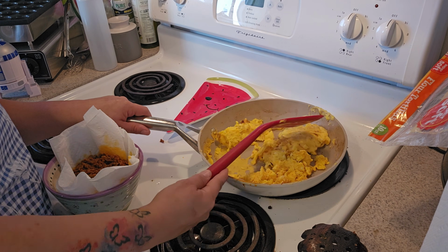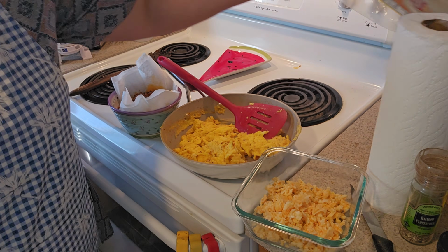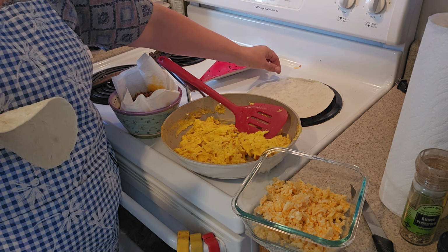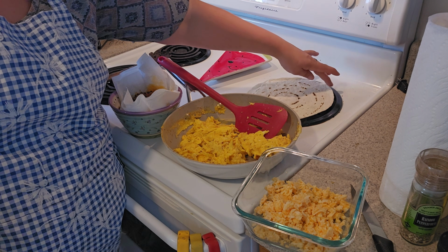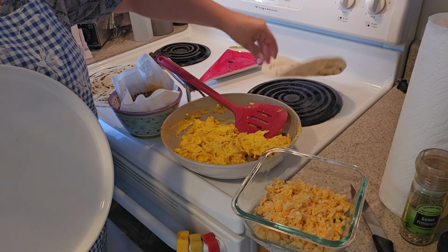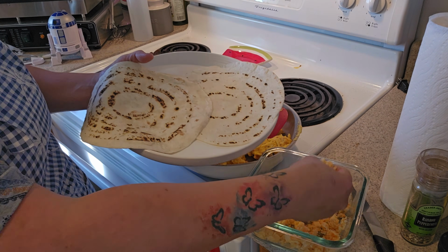Alright, these are done. Give them a flip. I don't like my eggs too overcooked. So that looks pretty good. Pull them off. Yeah. Alright. Now, tortillas. I'm just going to kind of use the burner that I just had because it's still hot. There we go. Let's put some of our cheese.